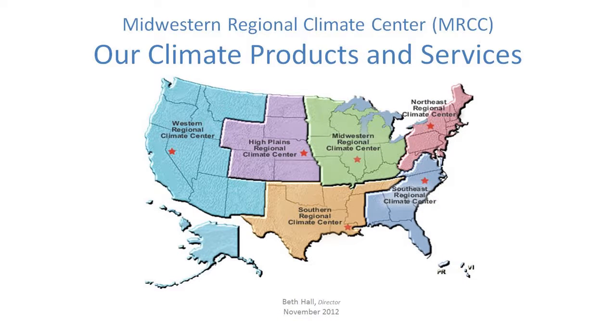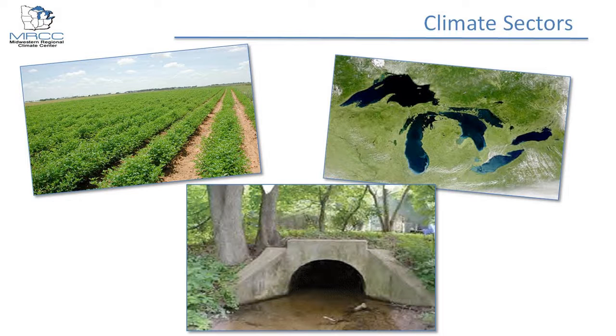Okay, to begin, let me first explain that the Midwestern Regional Climate Center is one of 6 regional climate centers in the U.S., each emphasizing climate data and information for that region. The MRCC covers a 9-state region, and we're located here in Champaign. Our region is impacted by 3 main climate sectors, agriculture probably being the most obvious, the Great Lakes region, another key climate sector, as well as major metropolitan areas that are now faced with planning for extreme weather events.